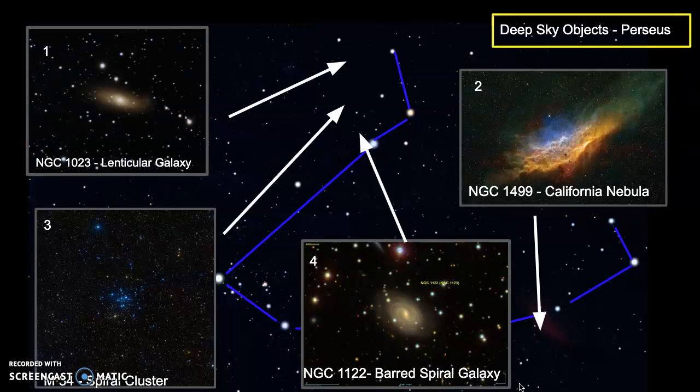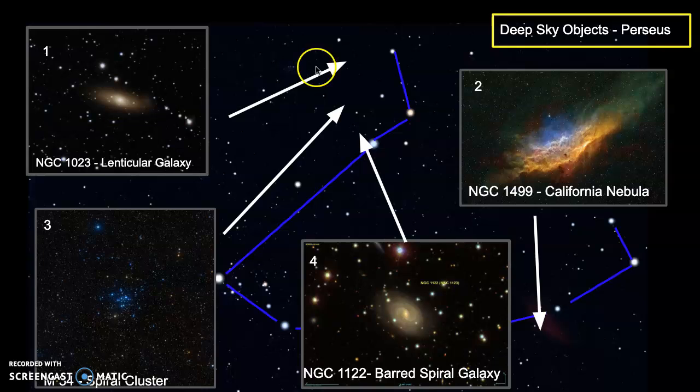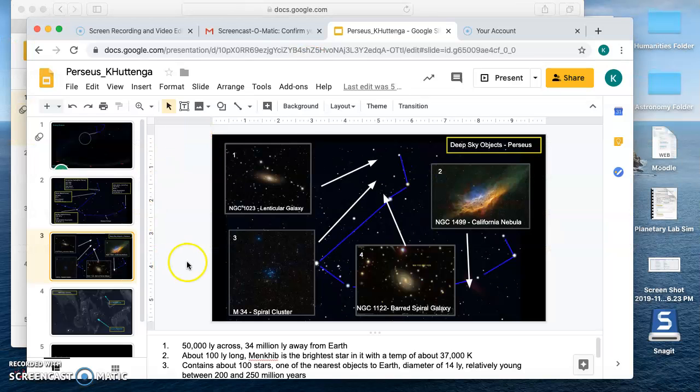So I chose four deep space objects in Perseus. The first one is NGC 1023, and that's actually a lenticular galaxy, which you'll find right there. If I just go to my speaker's notes here, it's about 50,000 light years across, and it's 34 million light years away from Earth, so it's pretty far away.